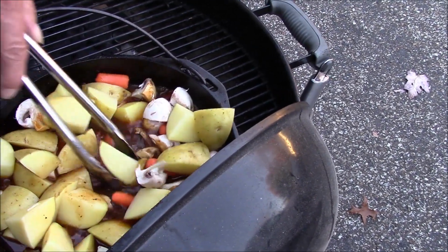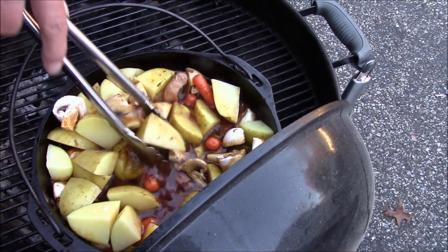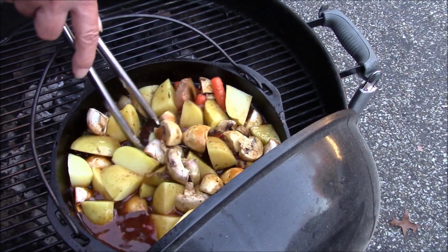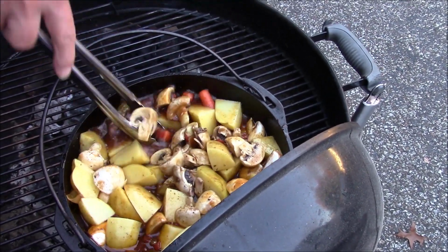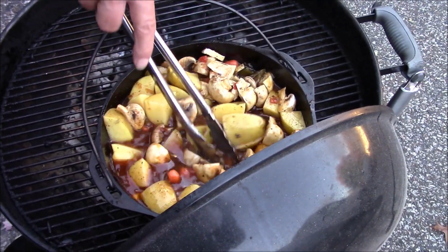Oh, yeah, that might be enough liquid, we'll see. And yeah, I do have a lid for this pot, but I'm not using it because I want some of the smoke flavor from the grill on here.